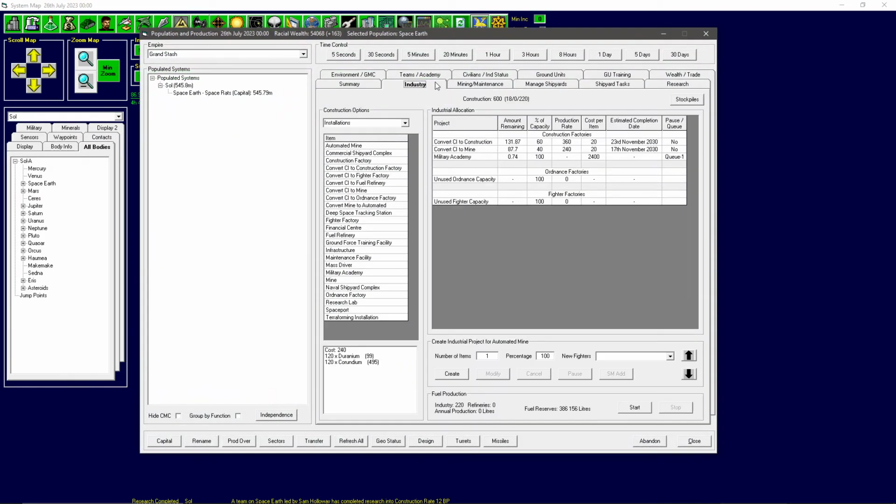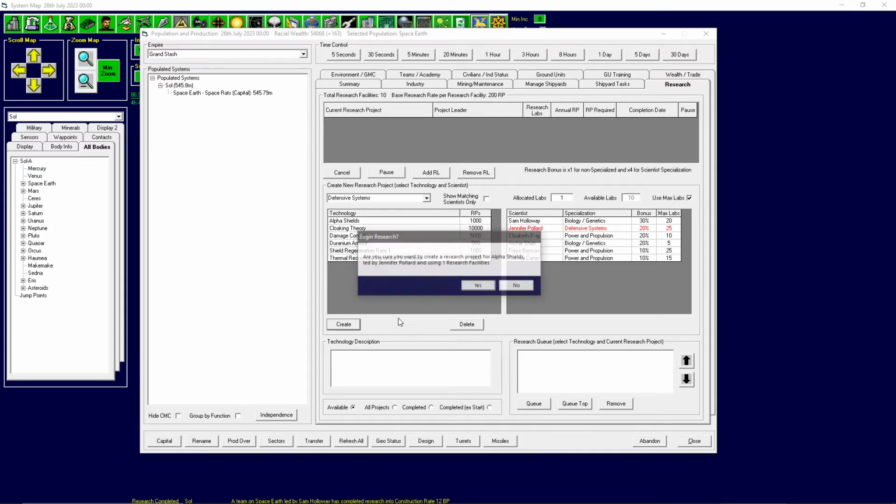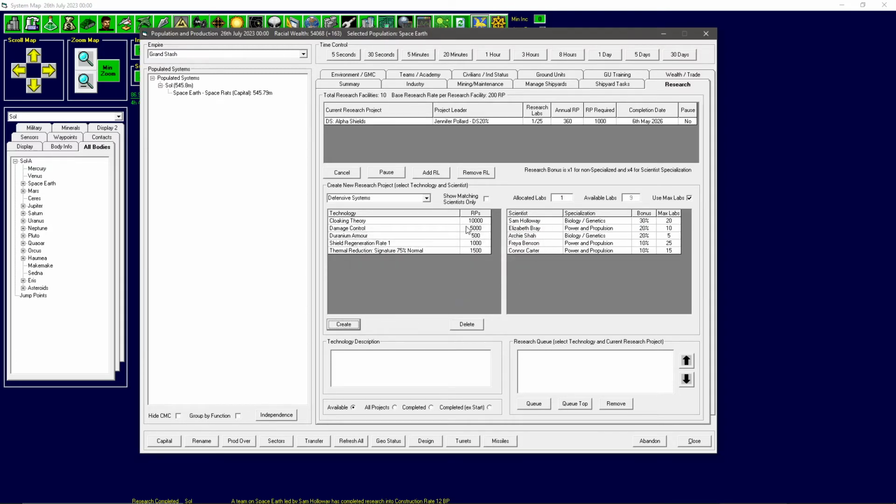I think now we might want to... Oh, we got a few new scientists, one in defensive systems. Because we want to level people up a bit, and people level up faster if they're working on something, I'm going to give the scientists that we're actually going to want a project.